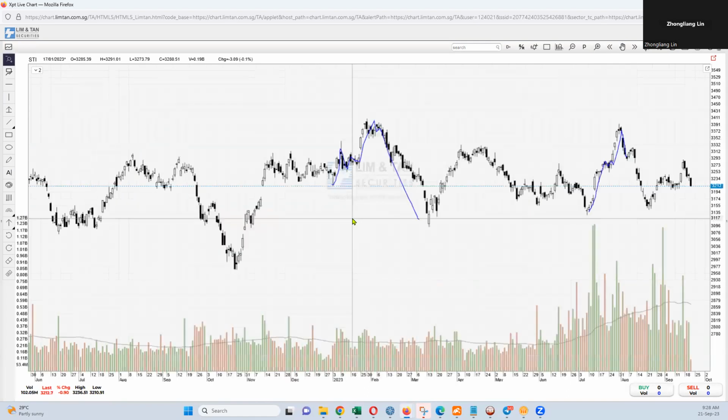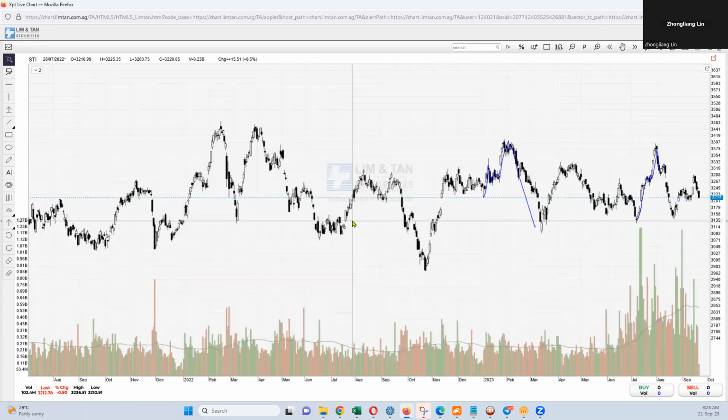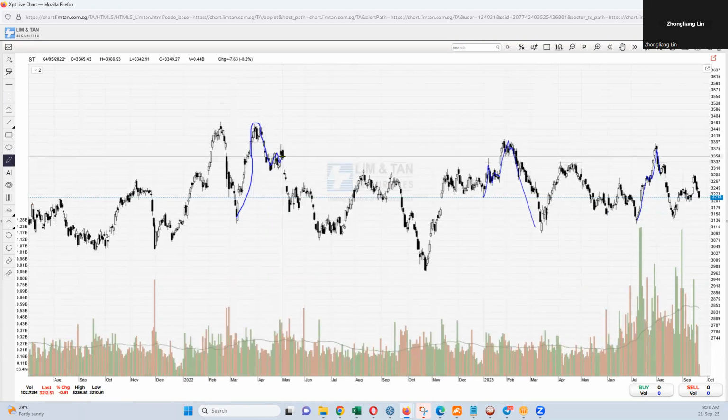So you will take note that whenever STI pull back strongly, this is not a very good sign after it rally higher. Case in point is here. You can see STI move up, pull back strongly, then it consolidated at the low and then move down.